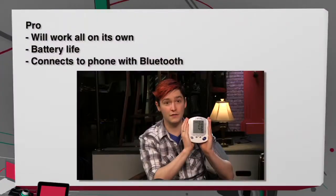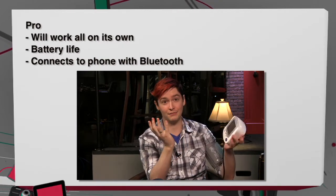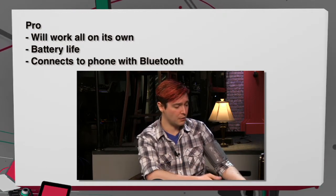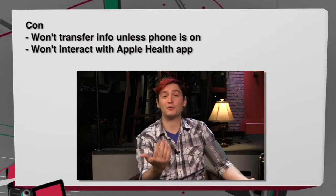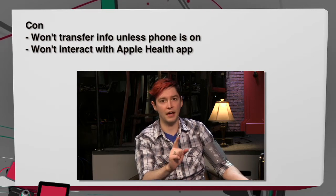Pros and cons. So the pros are that this device will work all on its own if you want. Battery life is really, really long. It takes 4 AA batteries, and I used it for way over a week, and it never needed replacements. And it connects to your phone with Bluetooth. On the con side, if you take a measurement and your phone isn't ready, there's no way to transfer the data back over, and it does not sync in with HealthBook. The price is around $70. Good price? Yeah, I think that's a great price. Buy, try, don't buy for the Pyle Health blood pressure monitor. I'm going to say buy.